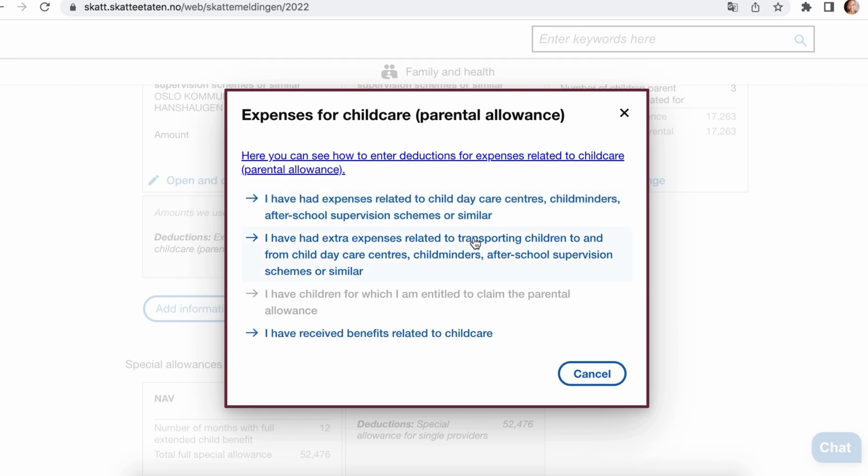Also, for single parents who have main custody of their kids alone, there is a deduction of 52,000 kroner, and from 2023 the government replaced it with other benefits. So 2022 will be the last year to get it.